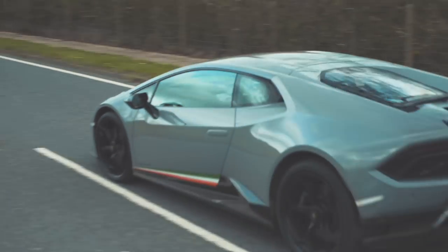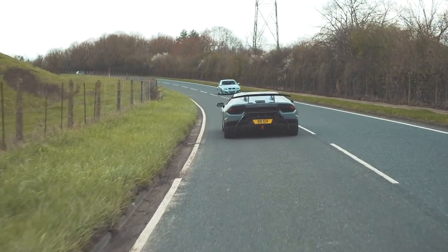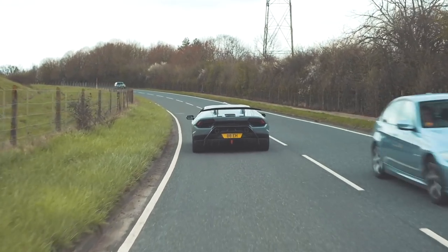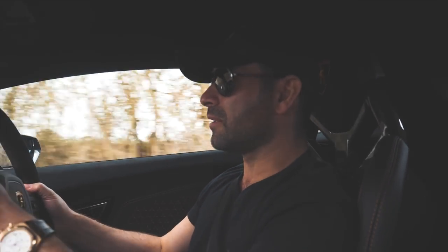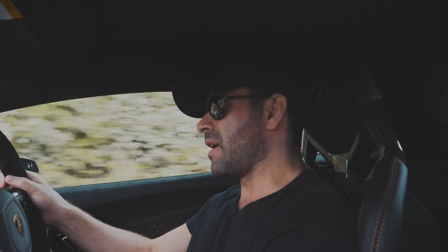I mean, I'm unlikely to ever go on a track with it. And if I do, it's probably once a year. Can you imagine this around a racetrack, Tim? Unbelievable. Just like annihilate everything. Obviously, these cars are wasted on the road. They're designed for the track, but they're a lot of fun on the road nevertheless.